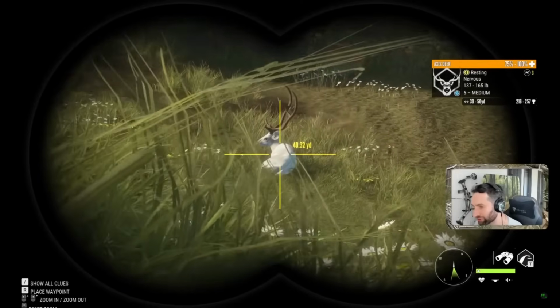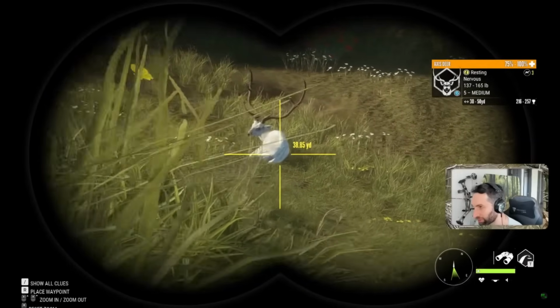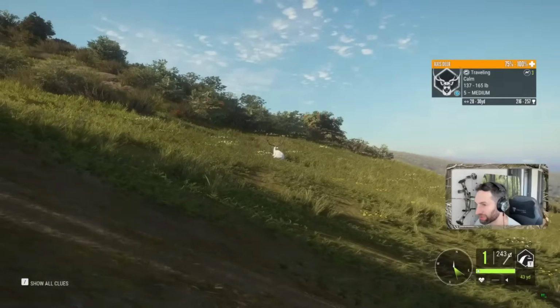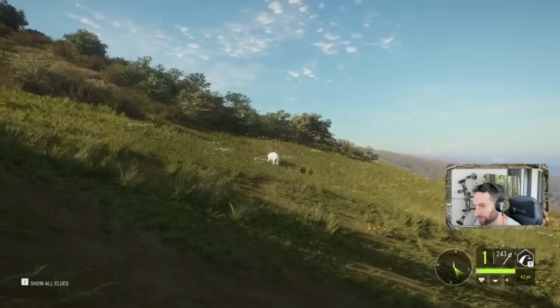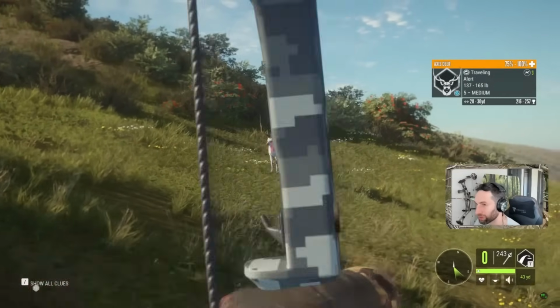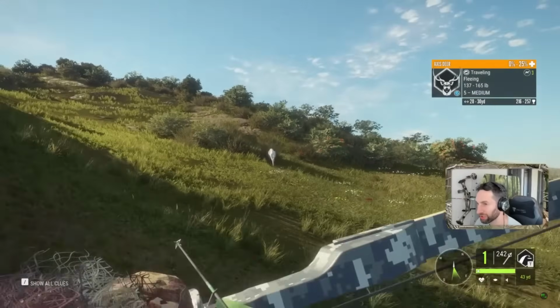Oh my God, you guys. We're less than 40 yards away from a super rare diamond. I'm comfortable with that shot right there. Okay, he's getting up, he's getting up, he's getting up. We should have ourselves a super rare diamond.